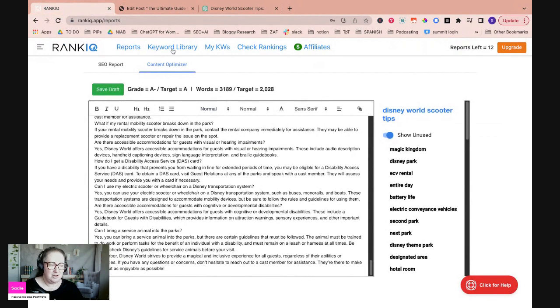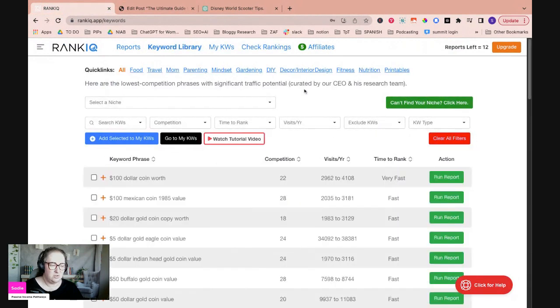RankIQ's keyword library is amazing. So I just want to show you very briefly. It's got a gazillion keywords. So even if you're like, oh, I need more than 16 reports each month, and you think you're going to need more than 16, you really don't, because you can use this keyword library to create clusters of posts.